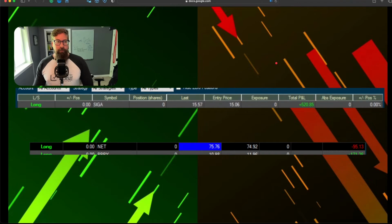So as always, you can see the goal is that if you have one winning trade and you have one losing trade, the net of those two things is always positive. So there's the SIGA total profit, about $500 on that trade, and then I lost $100 on that Net. A smaller position just because I was entering based off of applying a certain amount of capital to every single trade. And that was just a more expensive, less volatile stock. So the stop was a little bit lower. And that's all I can hope for, right?